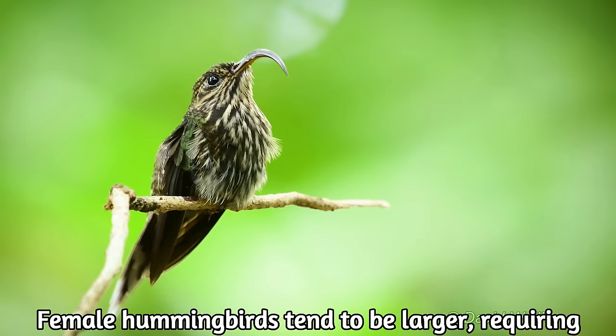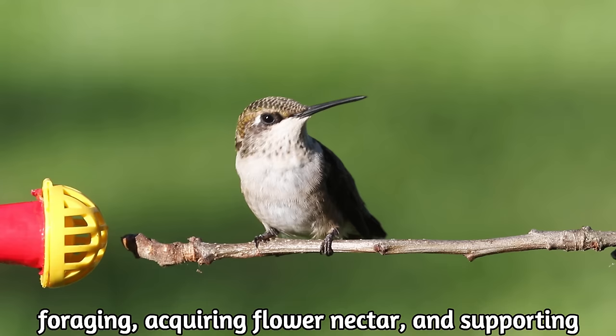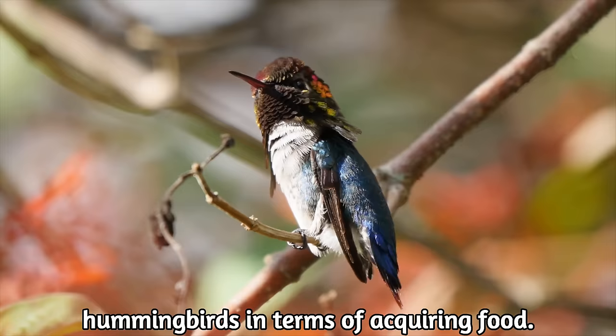Female hummingbirds tend to be larger, requiring more energy, with longer beaks that allow for more effective reach into crevices of tall flowers for nectar. Thus, females are better at foraging, acquiring flower nectar, and supporting the energy demands of their larger body size. Directional selection thus favors the larger hummingbirds in terms of acquiring food.